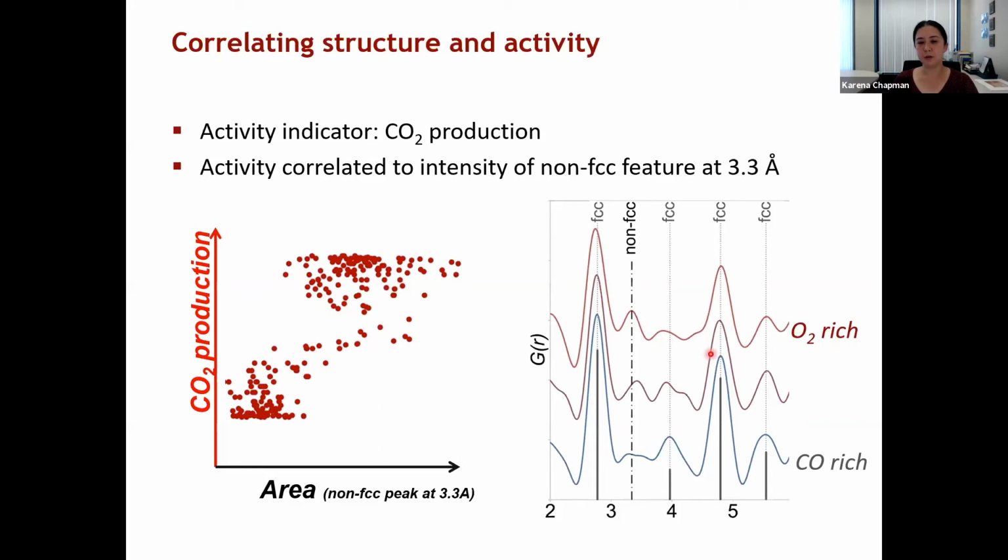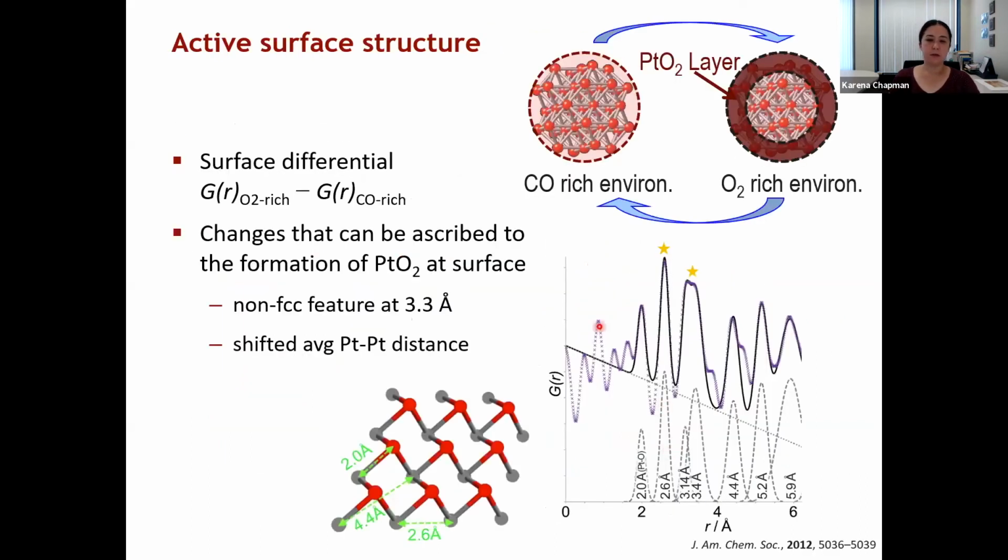So then we can take this oxygen-rich PDF where we can see that peak, and go to this CO-rich PDF where we don't see that feature, so we presumably don't have that phase on the surface. We can subtract one from the other and effectively isolate the contribution from the atoms at the surface, a sort of surface differential analysis. When we do that, we get this differential here. We can see a peak at 2.6, a peak at 2, and a broad peak at 3.3, which is what we were able to make out in the whole nanoparticle structure.